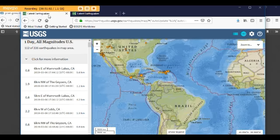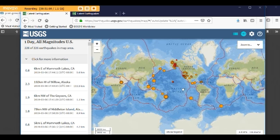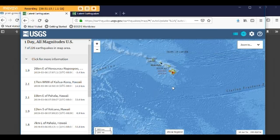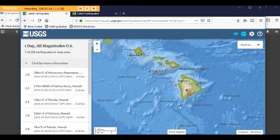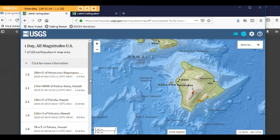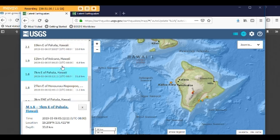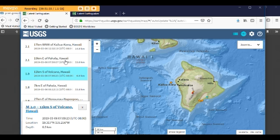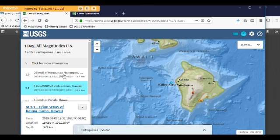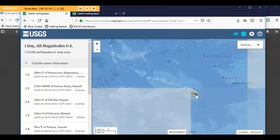Okay, so now let's go to all magnitudes. Looking at Hawaii next, we've got 7 here, one in the ocean here. I'll just call them off at 2.3, 1.8, 1.8, 1.9, 2.1, 2.1, and 1.9. So, still got activity going there.